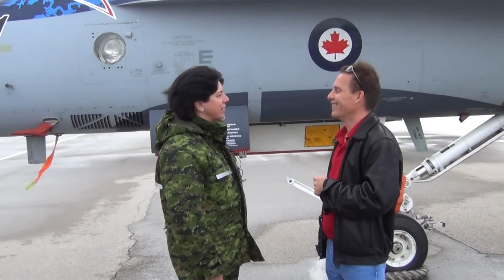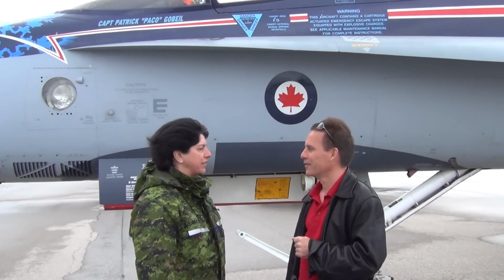And I love the paint scheme this year. The paint scheme is awesome this year. Another Snowbird going over as we're doing our videotaping. Well, every year the demo Hornet has a different theme for the team. Last year we had supporting our military families. This year it's True North, Strong and Free.